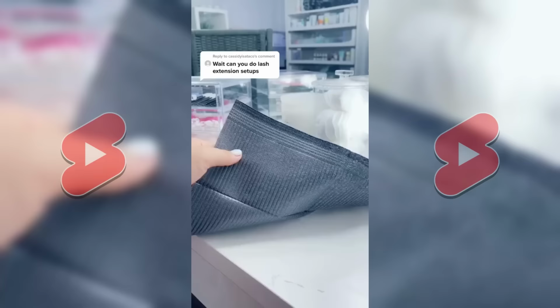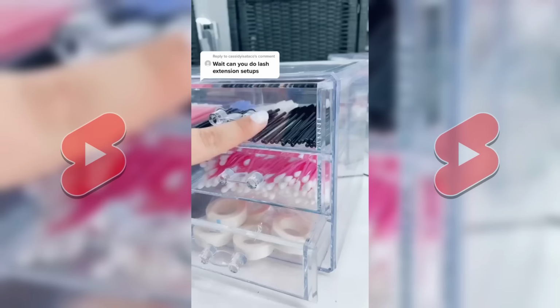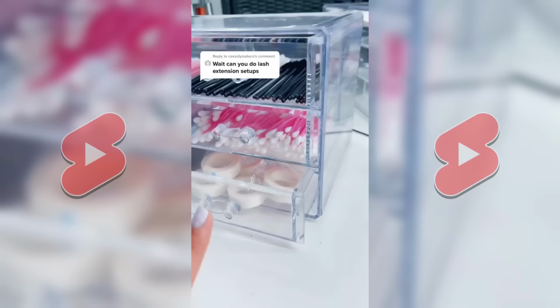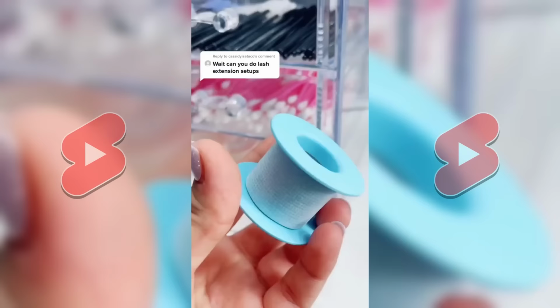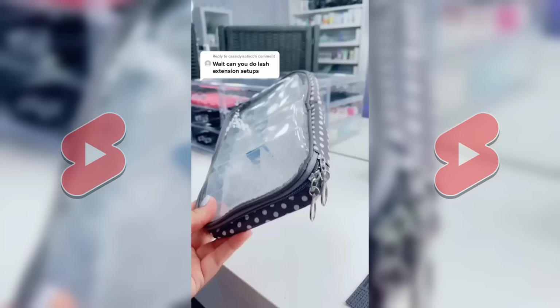For any service before I set up, I like to lay a dental bib down and then put my stuff on top, and I just keep them on that bottom drawer. Spoolies, cotton swabs, and tape. If you're willing to spend a little bit more on tape, Nexcare is so much easier to remove. Oh my gosh, and it's more comfortable for your client. I get my tiles from Home Depot. I thought these ones were so cute. I got this at Michaels. When I make my pre-made fans, I just store them in here.